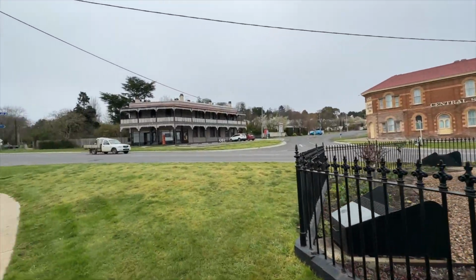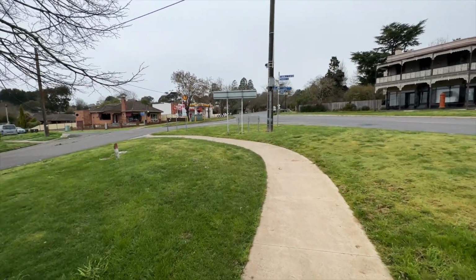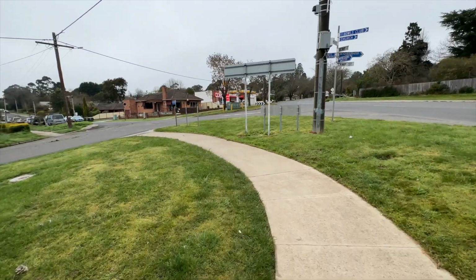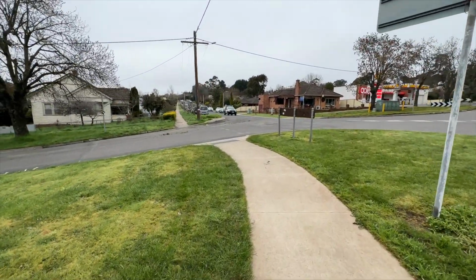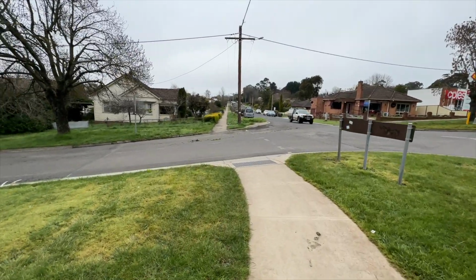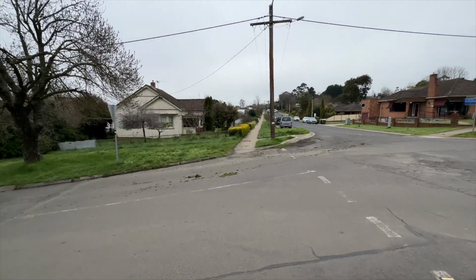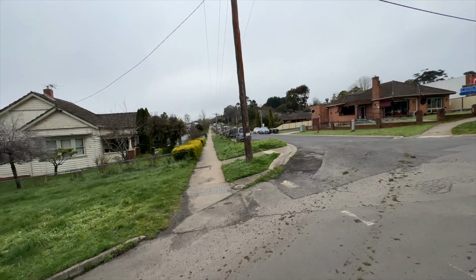So I'm swinging out of town along Jamison Street, I think it says. And this will take me out towards the park, but I'm on the east side of the Hepburn Daylesford Road.